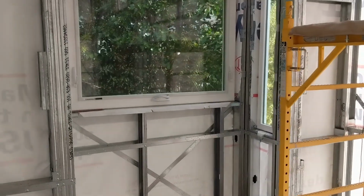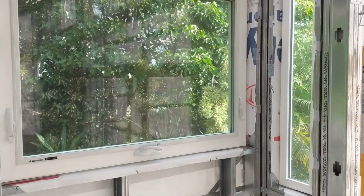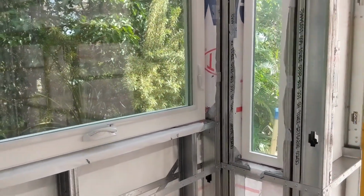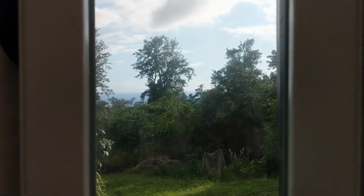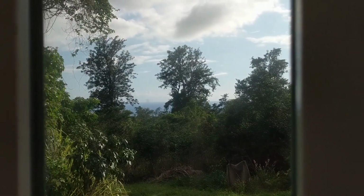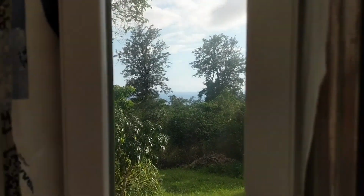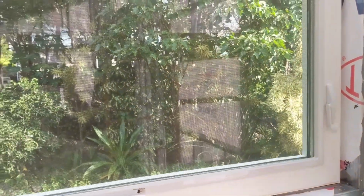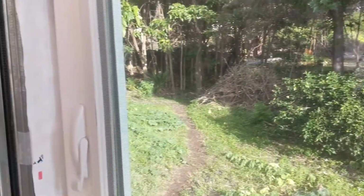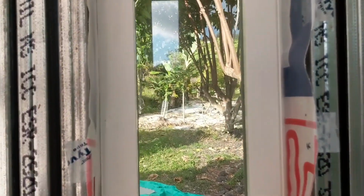We have windows. This is our kitchen area. Standing where the kitchen sink will be. Nice crank window here. And another one of these on this side.